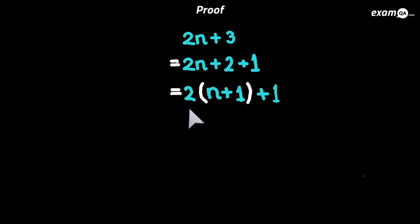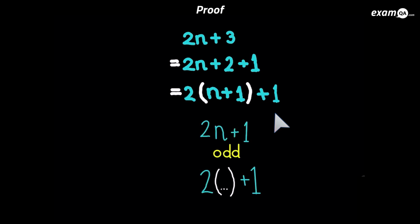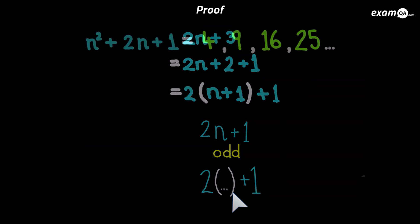Brilliant, it's in that format. 2 times something, of course that something is n plus 1, and a plus 1 outside. So we've proven that this expression is odd. Yes, we knew that it was odd from the numbers it was giving out, but this is how we prove it. It's in this format: 2 times something plus 1.